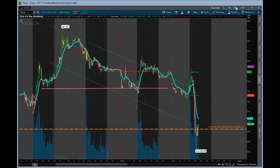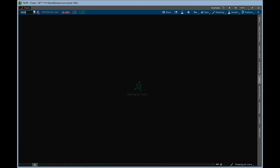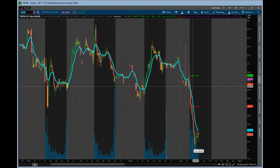So it's basically right below that bump line from the bump and run line. And so you can see here what it did today. It gave a quick little 15-hour pop, and that was it. And it really flushed after that today. Twitter is one that we pointed out on the live stream this morning, that it was bearish. This was bearish early, before everything else, before Apple.